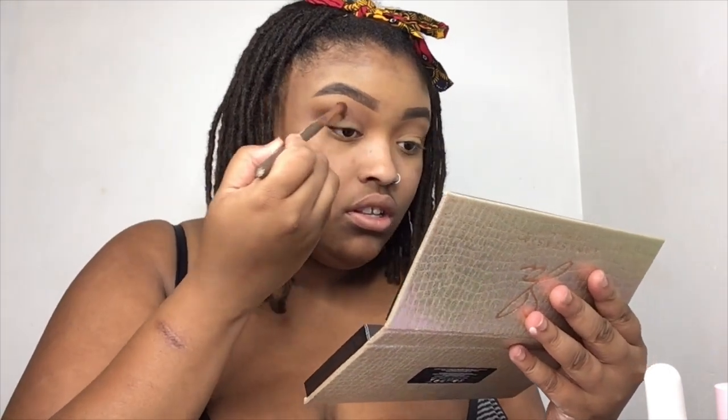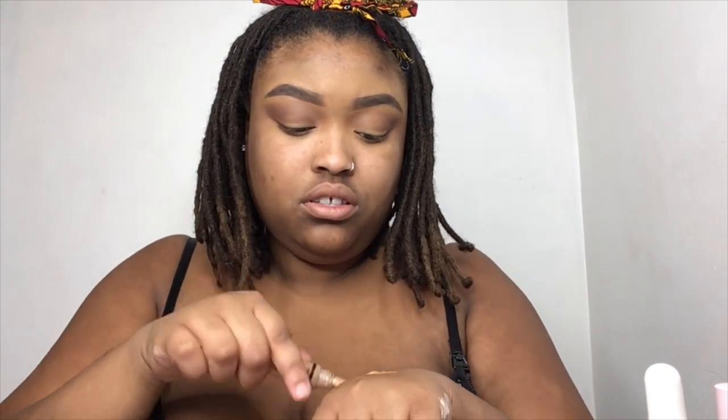Then I go in to deepen my crease with the shade Credit, and I'm literally just stamping the color in, and then I go in with the Morphe M504 brush to just move that so it's blended seamlessly. I then take my LA Pro Girl Concealer in the shade Fawn again, and I am going to cut my crease. With this pro tip, I would say you get a small brush and just move as slow as possible until you get the shape that you want, and really follow your own eyelid shape so that you can get the perfect shape for your look.